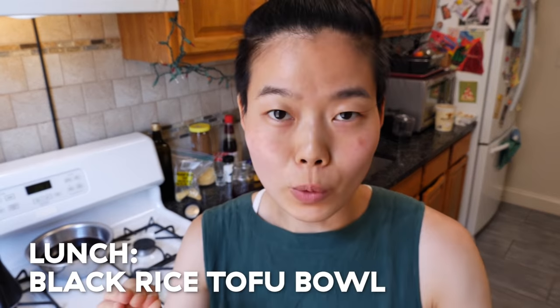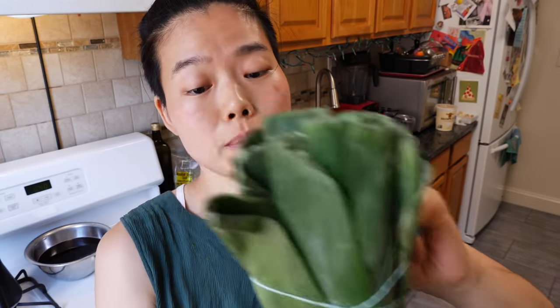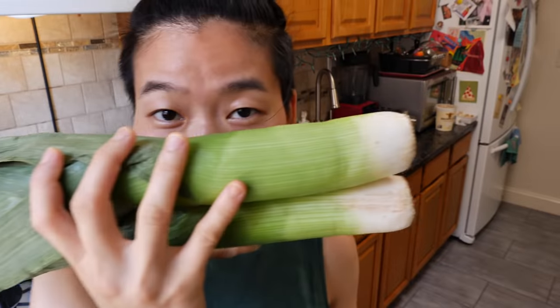All right, y'all, moving on to lunch. I'm thinking of a rice bowl with leeks and tofu and pickles and dressing. These are leeks that I bought almost 2 weeks ago. I was gonna use them for recipe development, but didn't use them. Now we're gonna use them for salad.